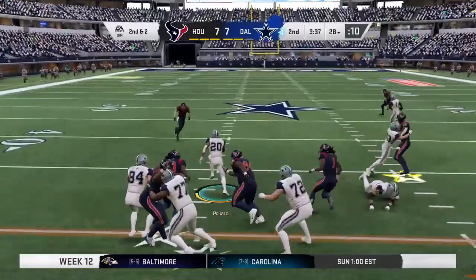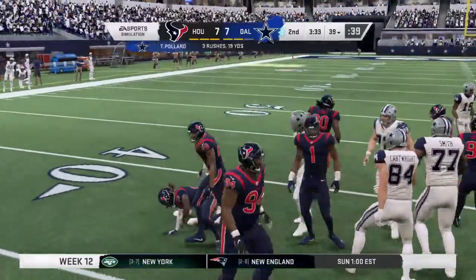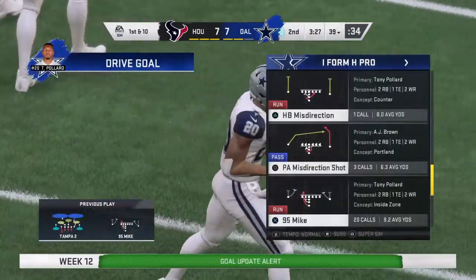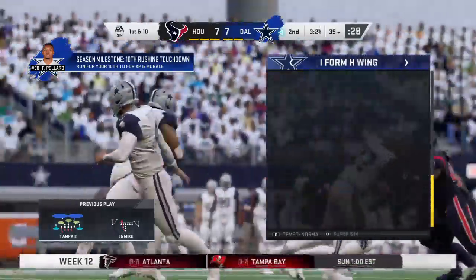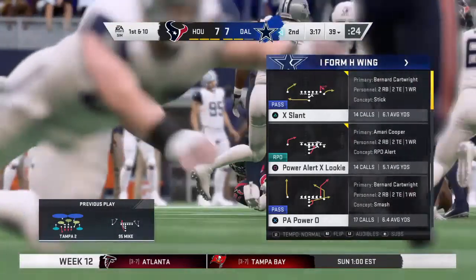On second down, it's Pollard. And he gets this one just shy of the 40. They'll mark him down at the 39. 11 yards and a Cowboy first down. That was pretty much meat and potatoes right there, wasn't it? Just go right at him and let your big horse charge up the middle. Not too fancy there, was it? Nothing fancy at all, challenging that defense.